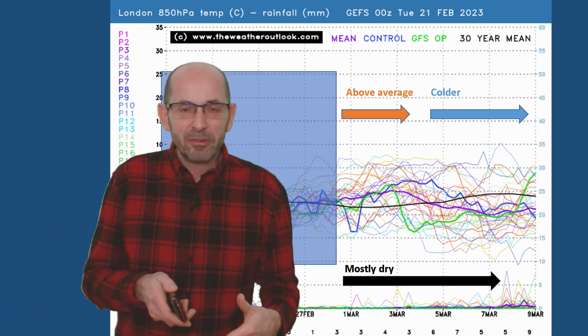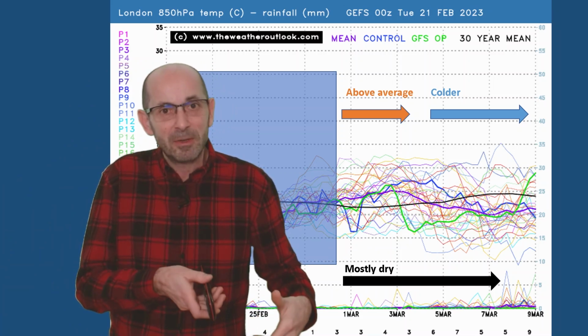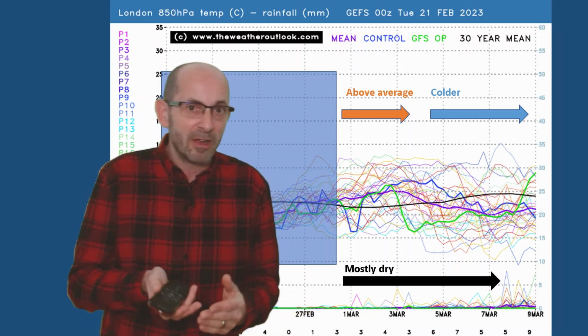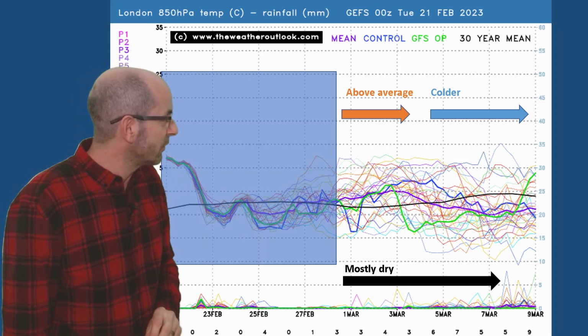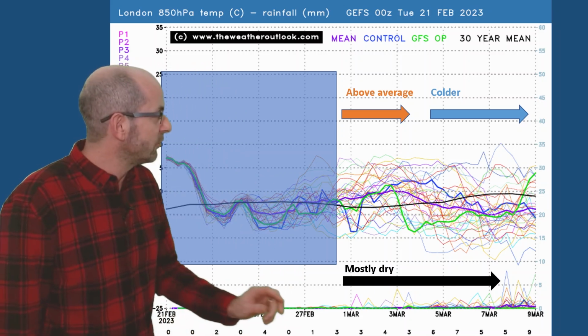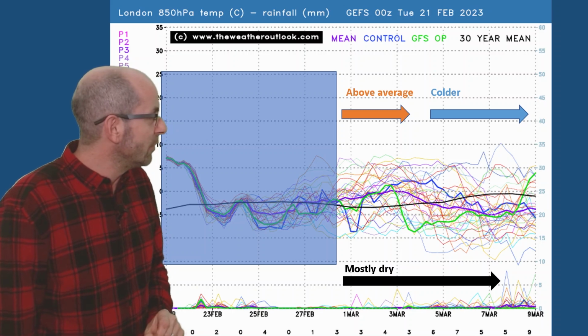But there's also the possibility that high pressure would be centred just maybe to the east of the UK or to the southeast, and that would allow a milder south or southwesterly flow to move across us, and that's what some of these runs could well be pointing to. Because, looking at the bottom half of the chart, there are very few spikes there. Not much sign of rain.